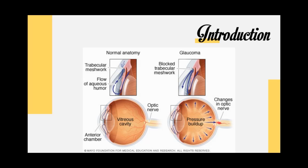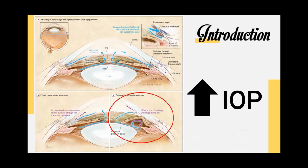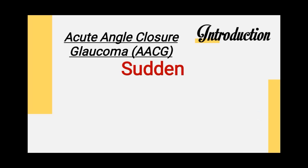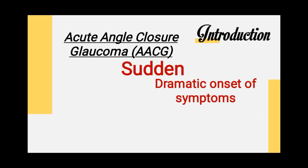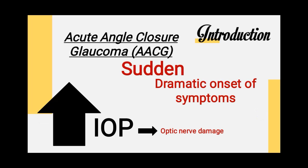left untreated. The term angle closure refers to a collision of the trabecular meshwork by the peripheral iris obstructing aqueous outflow, resulting in increased intraocular pressure. Angle closure can be primary when it occurs in an anatomically predisposed eye or secondary to another ocular condition. In acute angle closure, the process occurs suddenly with a dramatic onset of symptoms. The sudden and severe intraocular pressure elevation can quickly damage the optic nerve, resulting in acute angle closure glaucoma.